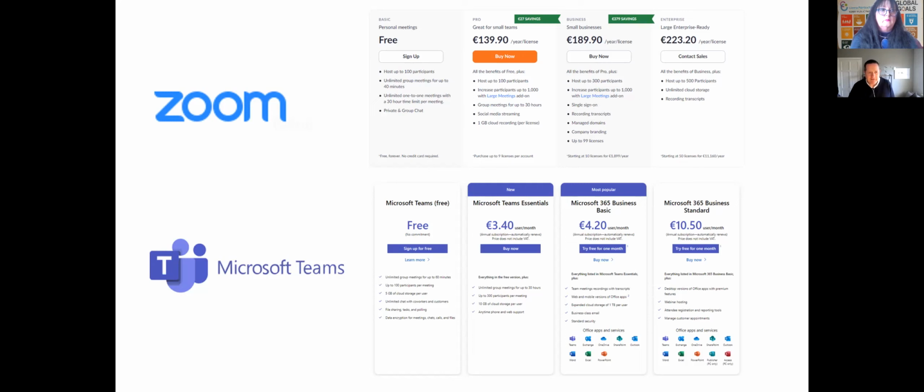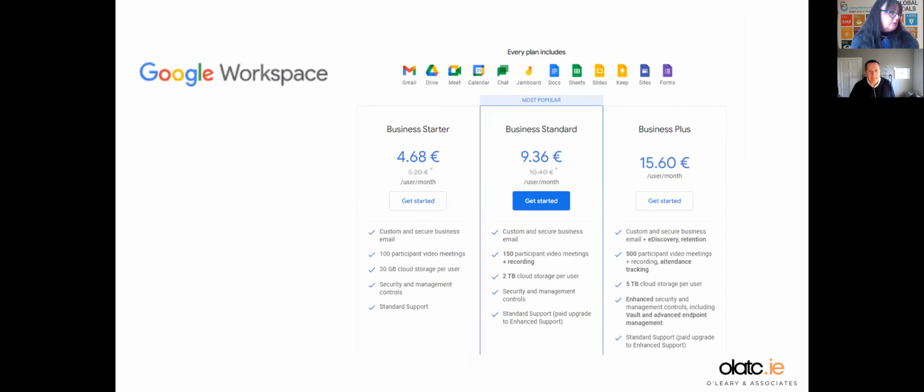And I'll go through them in more detail again, as I said, next week. You've got Google as well. So Google Meet. I don't use it, but some of my clients use it because it's free if you've got the Google Workspace subscription, and it is relatively free or cheap for the basic version of it. But not that many people are using it.